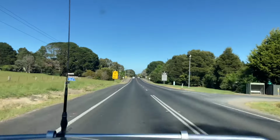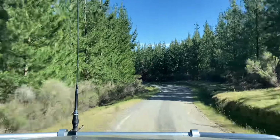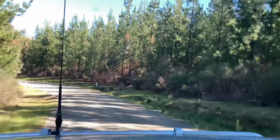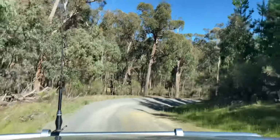Turning right at Basalt Road. So we're headed out to this hut. If you want to find it, easiest way is probably put it into Google Maps. It's called La Franchi Hut. La Franchi Hut. You'll find it on Google Maps these days.